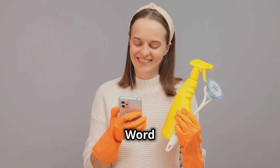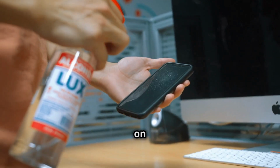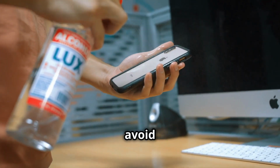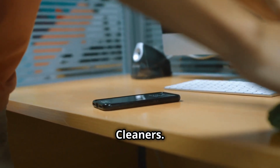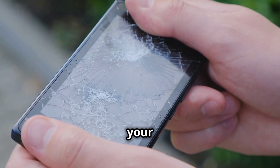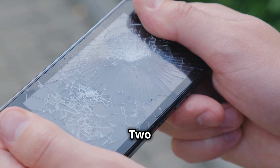Section 4. A word of caution. Cleaning products to avoid. Now, before you go on a cleaning frenzy, there are a few things you should avoid using on your precious phone. 1. Window cleaners. While they might work wonders on your windows, harsh chemicals in window cleaners can damage your phone's delicate screen.